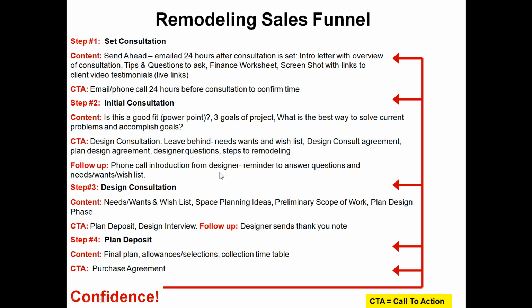The whole goal of this is to build enough confidence to get them to authorize a plan deposit and give you hard money so that you can do some concept plans, finish up your selections, and go ahead with a design interview. Now, as a follow-up, you want your designer to send a thank you note because they're going to be working closely with them as you move forward.